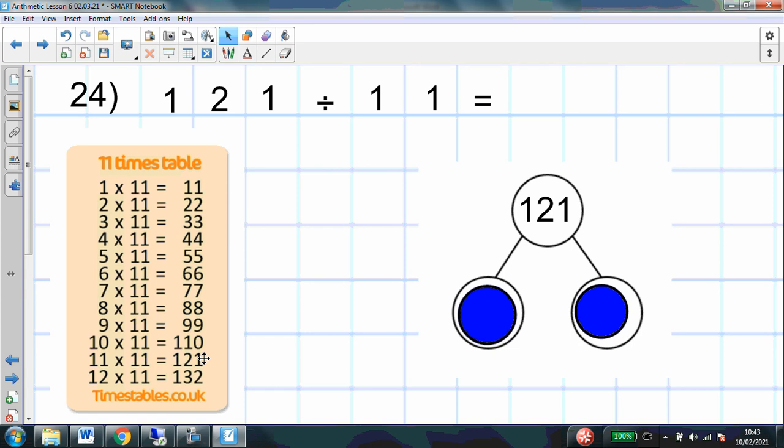Another way you could have done it, and this is really helpful when it comes to dividing larger numbers, is I could partition that 121. What I really need to think about though here is what I'm going to partition it into. Would it make sense for me to partition it into 100 and 21? No, that wouldn't make sense because 100 is not in my 11 times tables.